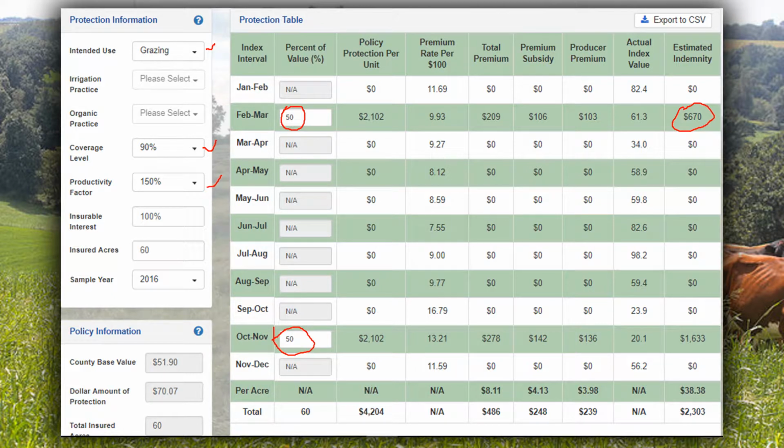Then if we move down and we look at the October and November interval, we'll see that also there we received a payout. It looks as if we got an indemnity of $1,633. So that would have been paid out sometime in December.